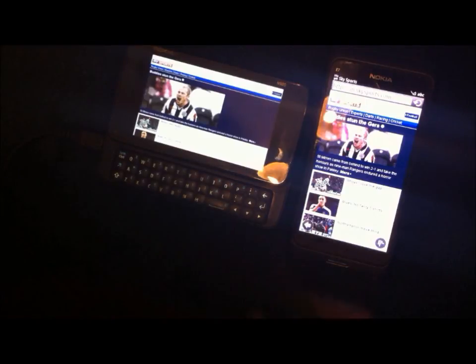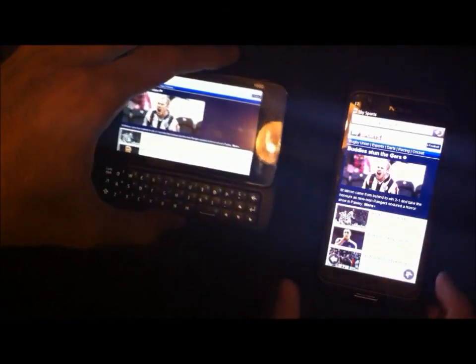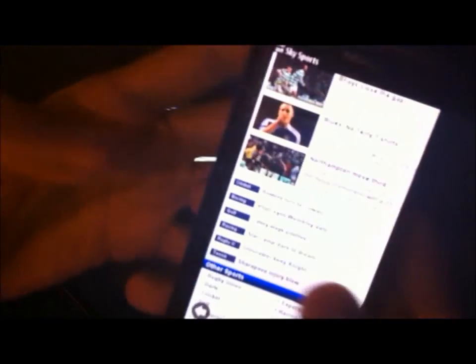And as you can see, it's just so much easier to actually see on the N900, sorry, the E7. You can zoom in like so. Not sure how well this actually translates onto the screen because of the reflectiveness of the screen.